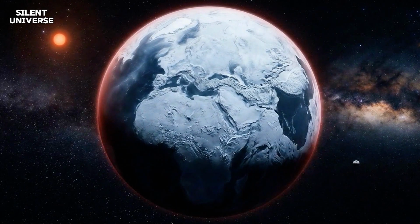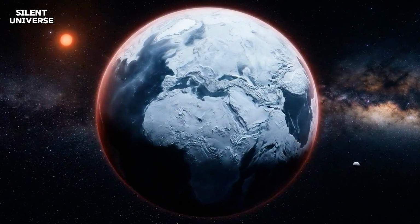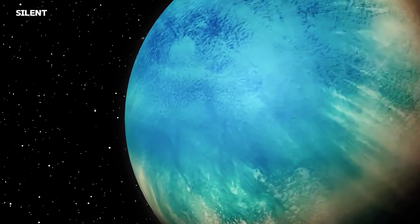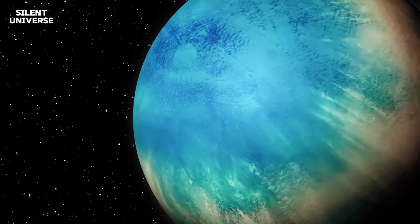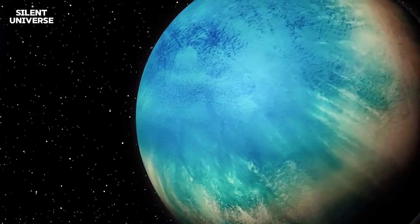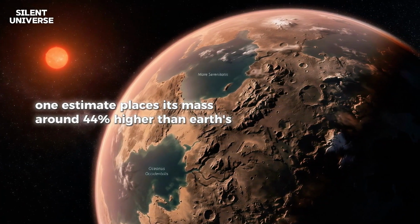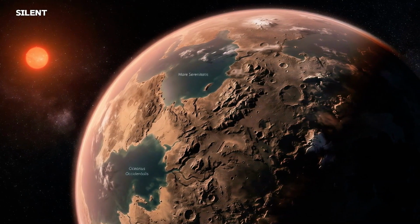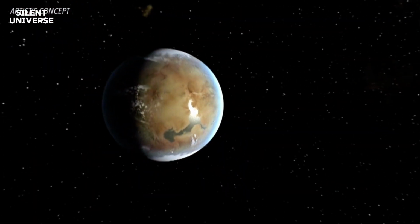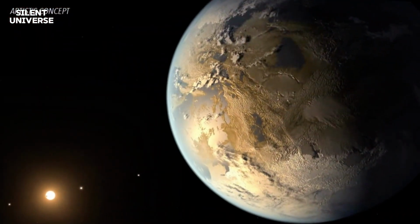This is where the optimism runs into a wall, and it is the part most coverage skipped past in 2014. Scientists still do not know Kepler 186f's mass, its density, or what material actually makes up its surface. One estimate places its mass around 44% higher than Earth's, but that figure comes from modeling, not direct measurement, and it remains genuinely uncertain until a future mission can confirm it through other methods.